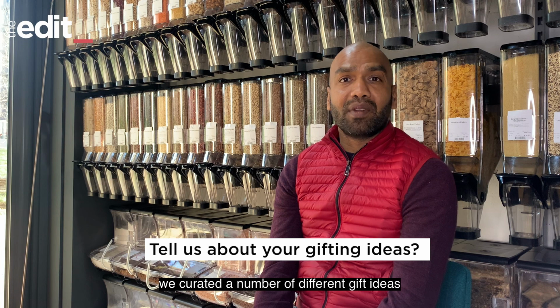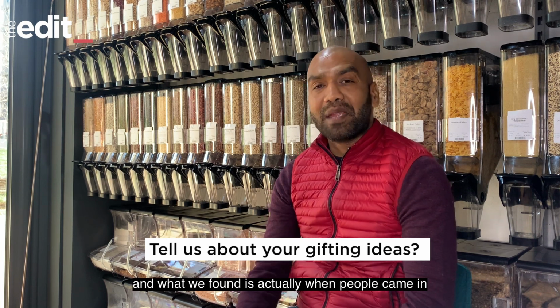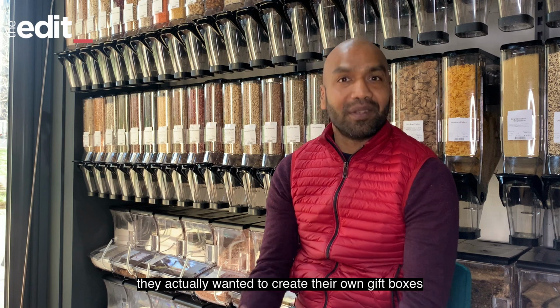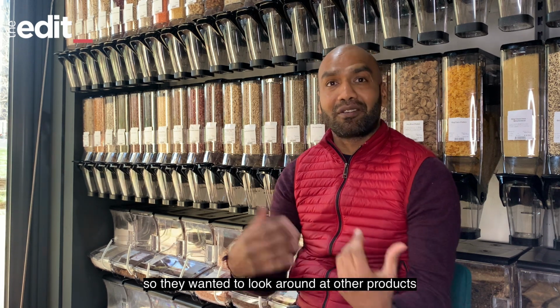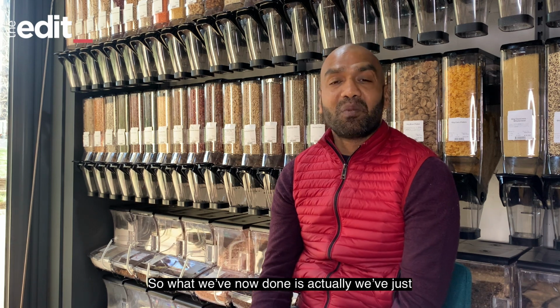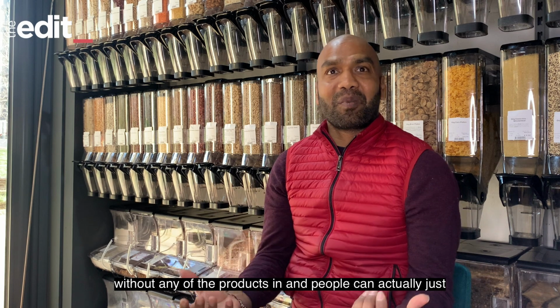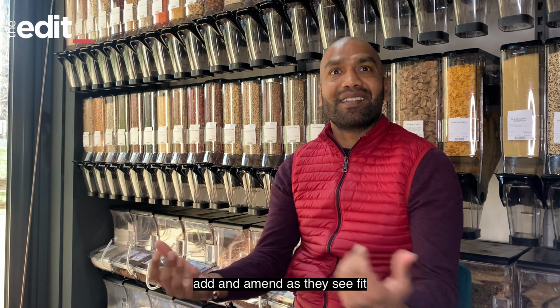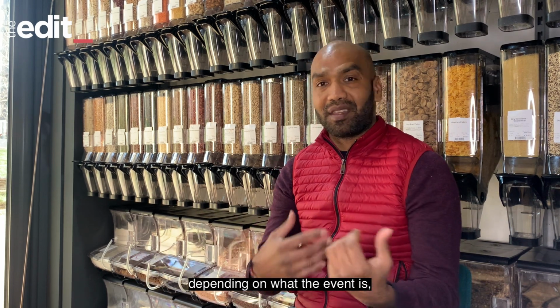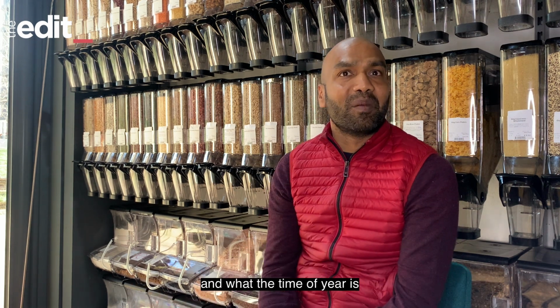During Christmas, we curated a number of different gift ideas. And what we found is that when people came in, they wanted to create their own gift boxes. They wanted to look around at the products and meld different groups of products together. So what we've now done is create the gift boxes without any of the products in, and people can just add and amend as they see fit, depending on what the event is, what the person is like, and what the time of year is.